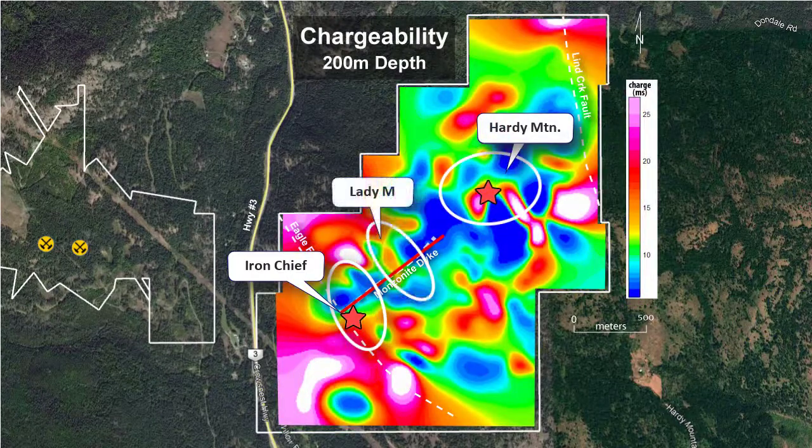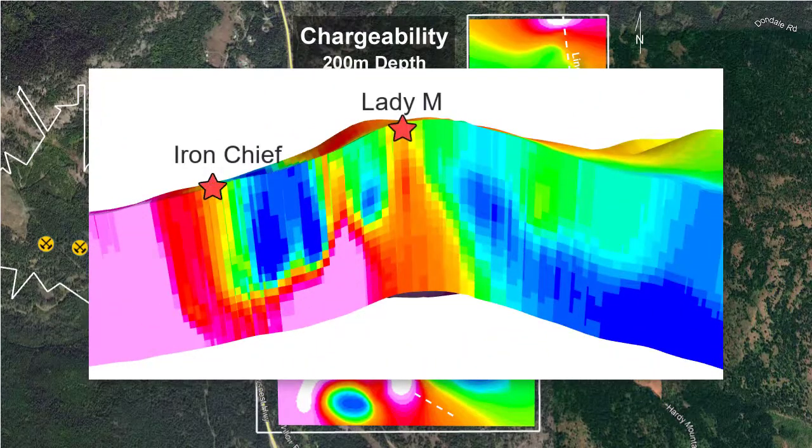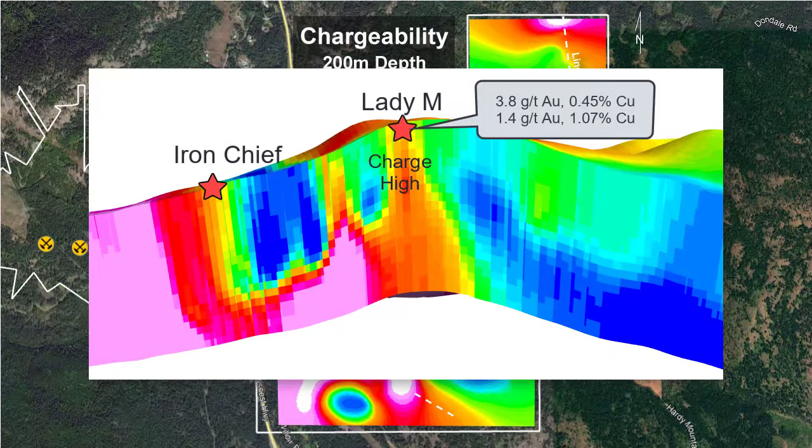ADM. A further highlight of the prospecting program was the discovery of a new area of copper-gold skarn mineralization with values including 3.8 grams per ton gold with 0.45% copper and 1.4 grams per ton gold with 1.07% copper. Mineralization is spatially associated with the northeast trending monzonite dike present at the Iron Chief occurrence and coincident with a discrete chargeability high, suggesting a possible common plumbing system between the two zones.